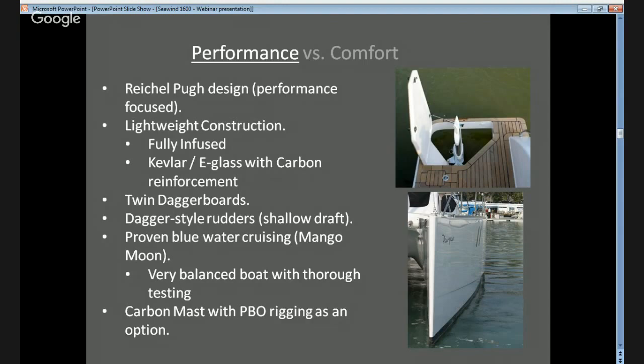The laminate is a mix of Kevlar and E-glass with a lot of carbon reinforcement. A lot of the main bulkheads and beams are carbon reinforced. Twin dagger boards, so obviously the performance we're getting with the dagger boards, giving you that extra height, going a bit tighter, sort of 35 or less degrees, should be easily achievable.